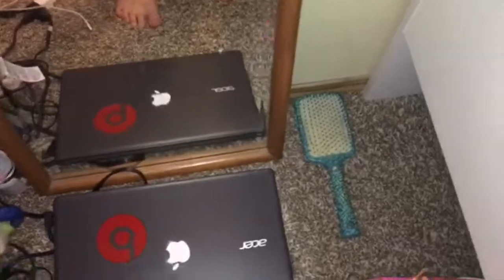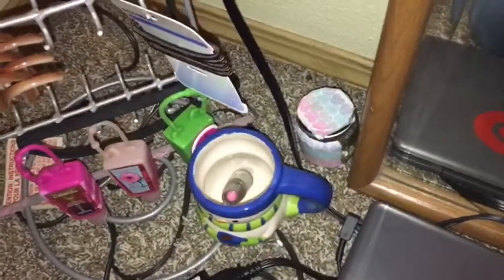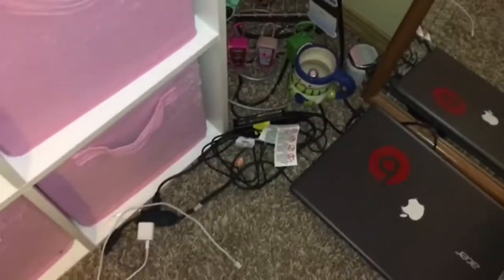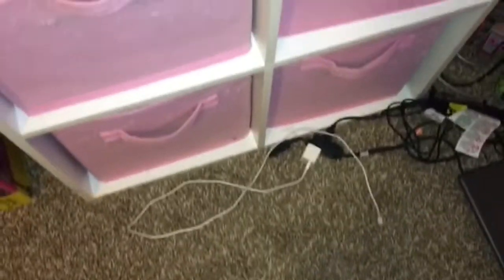I don't even know why. So, and then, yeah, my laptop and stuff, and then some makeup or more hair stuff and hand sanitizers and stuff, and my favorite pair of glasses right there, you can see them. But I'm this weird girl type thing, and that's where all my cords are, and then I kind of just have my iPhone charger right there, so, yeah, I'm cool.